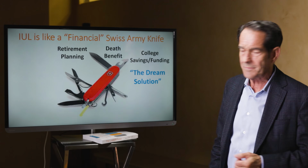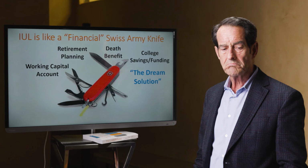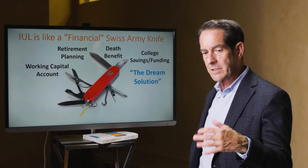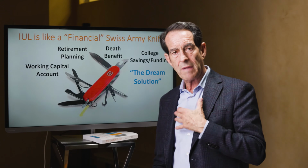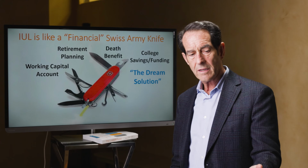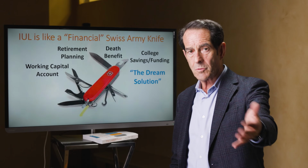for whatever reason you need. What about working capital for business? Business owners go, well, could I just keep my money in here from my business working capital for when I need to buy some inventory or do something? Could I access money? Yeah, you could borrow it out at like 2%.